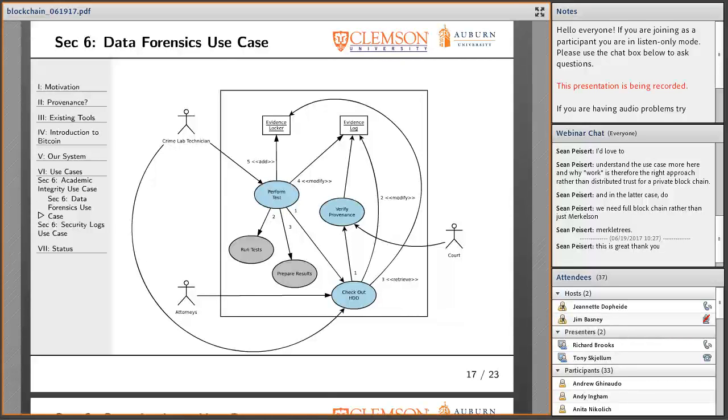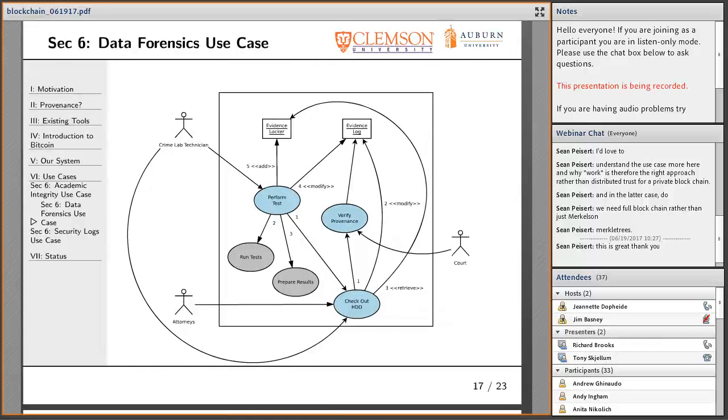Data forensics, again: you have a crime lab technician that gets a disk. They image the disk, and they typically do a hash of that, and then they store that. I mean, currently they store that. People work on the image of the disk, and they try to find evidence of, say, use with Silk Road or with child pornography, which is a very common thing that they talk about.